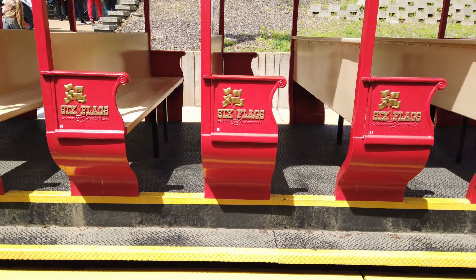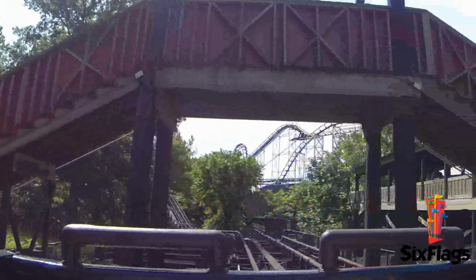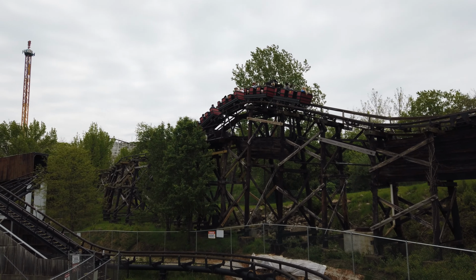Number 9. River King Mine Train. It's slow, lacks banking and smooth transitions. It also has a one-size-fits-all lap bar. It's an aerodynamics mine train!